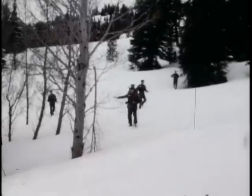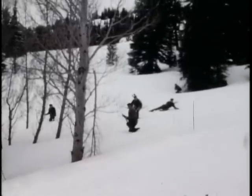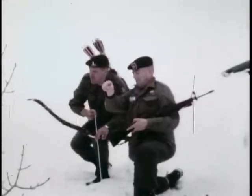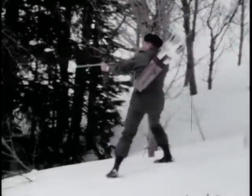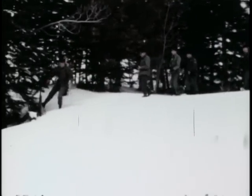Strict silence becomes the order of the day as the guardsmen close in on their objective. They know the outpost is somewhere close. Then, without warning, they spot the enemy just a few yards away. Because silence is imperative in a situation like this, the usual weapons are not employed. The quiet deadliness of a swift arrow does a much better job. Don't be alarmed. It was just a dummy.